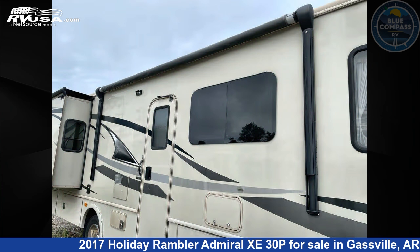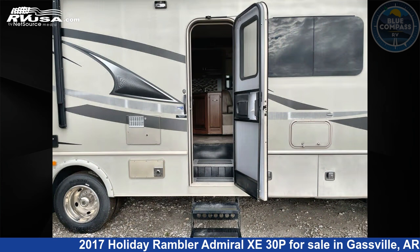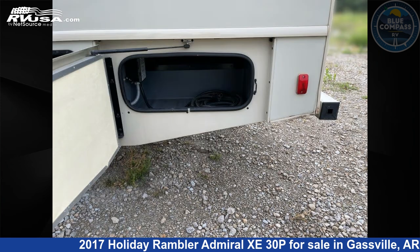This used Holiday Rambler is 30 feet 0 inches in length and features sleeps 5, slide-out, and 50 gallons fresh water capacity. The floor plan layout of this Class A features rear bedroom. This 2017 Holiday Rambler Admiral Z30P is built on a Ford chassis.